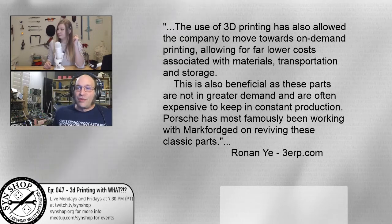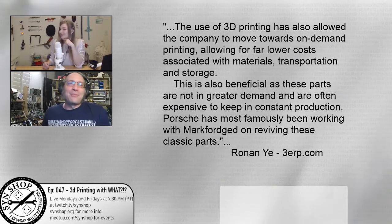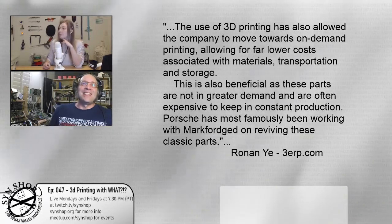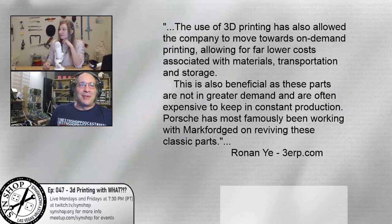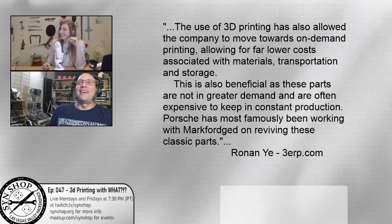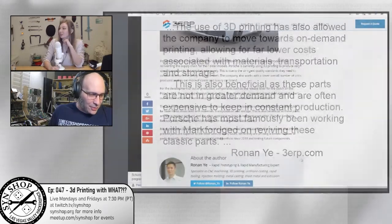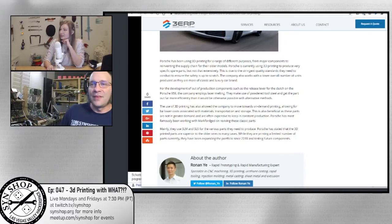So Porsche has most famously been working with Markforged on reviving these classic parts. I'm pretty sure that's actually how it was spelled, so don't at me. But, as a matter of fact, wait, here, I will show my work. Boom. Yeah, work is shown. But yeah, that makes a lot of sense.